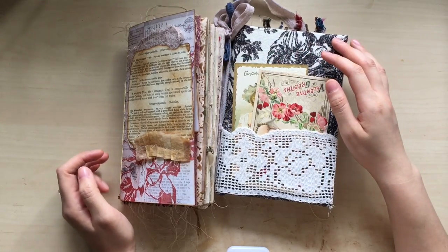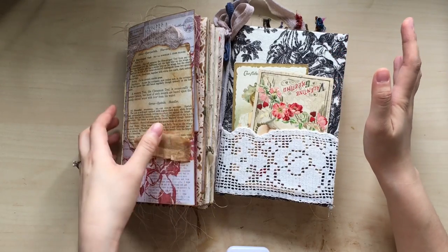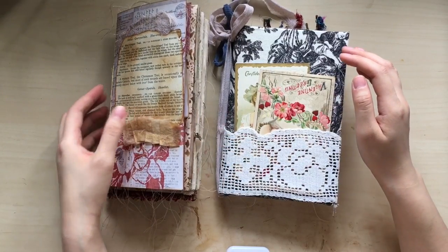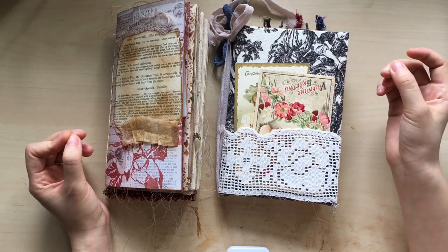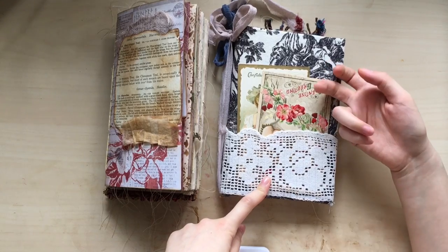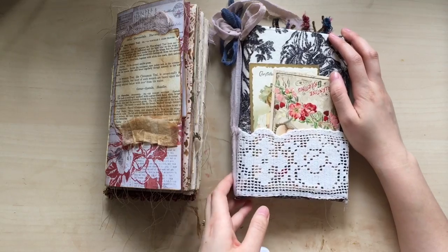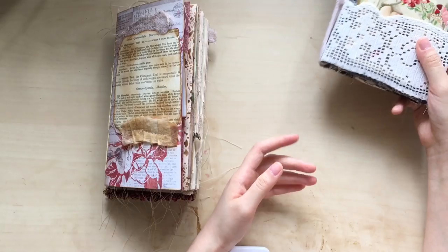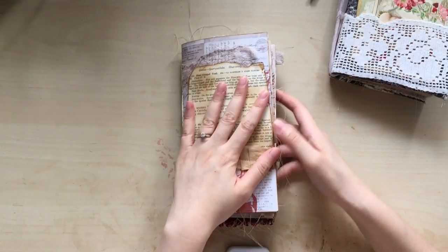So today I have three journals to share with you. The first two are my custom orders, and they are willing to let me film this video and share with you all. The other one is my very first hardcover journal that I made a few days ago, which is a total failure. I will show you why in a minute. But yeah, let's get a quick flip through of this journal first.